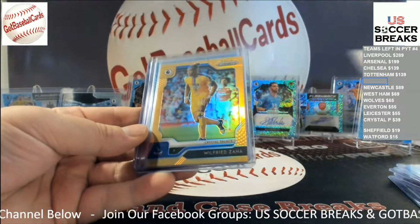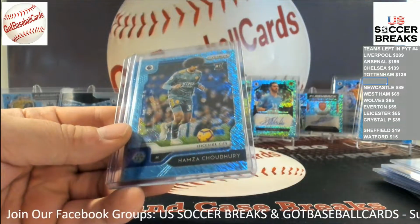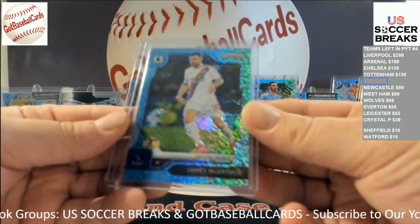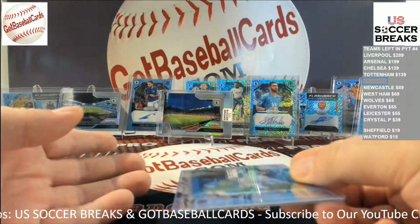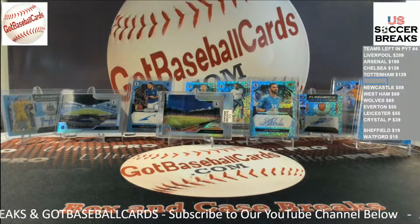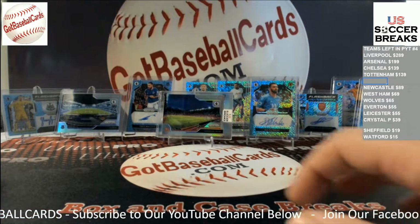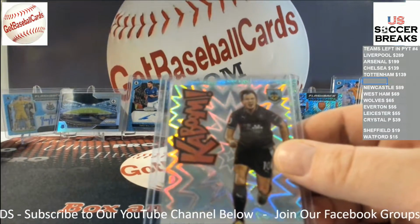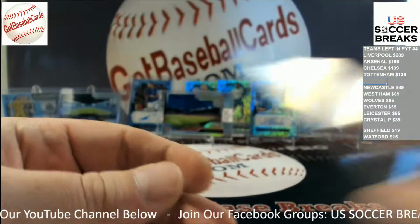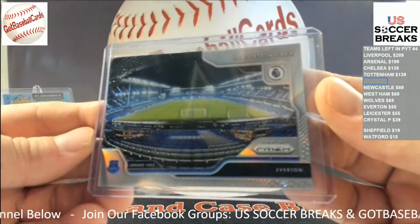And how about for the ones numbered to 25: Harry Winks, Zaha, and then our Shimmers, Jonic for Southampton, one for Leicester, Hamza, rookie card, and then one for Crystal Palace, James MacArthur. We did have a logo, Watford. And from there, what about our Kaboom here? Ashley Barnes going to Burnley.